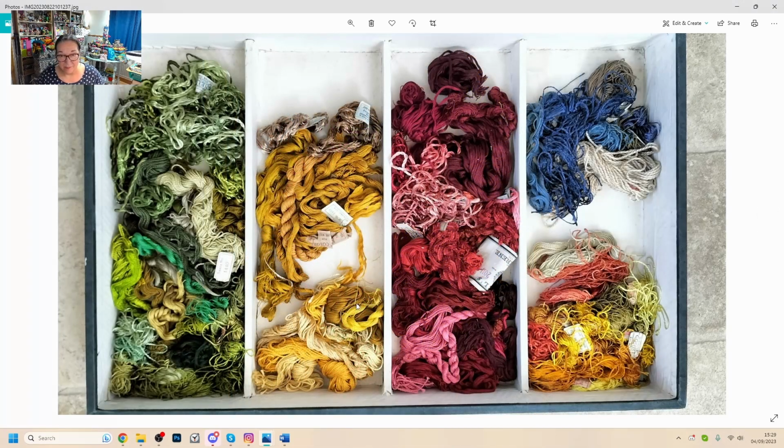And there we are, a close up of some of them. You can see there's some chenille thread in there. I've never used that before. A couple of viewers have kindly given me some tips on using it. I think Martha was one of them. Some tips, because it can be quite tricky to use apparently.